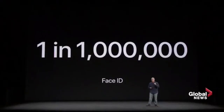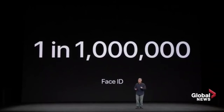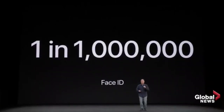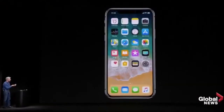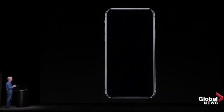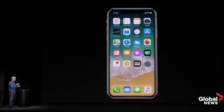The chance that a random person in the population could look at your iPhone 10 and unlock it with their face is about 1 in a million. Now, of course, the statistics are lower if that person shares a close genetic relationship with you. So, for example, if you happen to have an evil twin, you really need to protect your sensitive data with a passcode. Now let's take a look again at Face ID, because unlocking your phone is just amazingly intuitive. You just raise it, look at it, and swipe right up to get started.